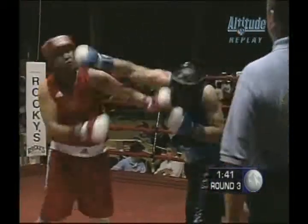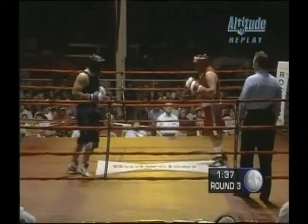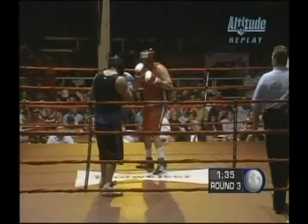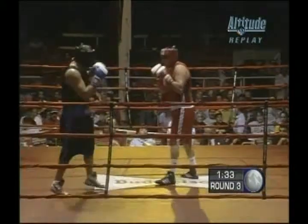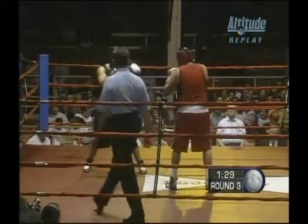Augustine is looking out, looking for something opening. He's throwing a 1-2, but the 1-2 is taking too long to get there, and he's using it around. He's not using the shortest distance or a straight punch. He's using a kind of roundhouse right hand, and it's going to the body.